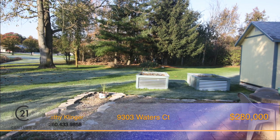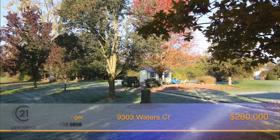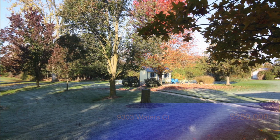Here you'll find your outdoor oasis with a fire pit and raised gardens, providing beauty and enjoyment for family and friends.